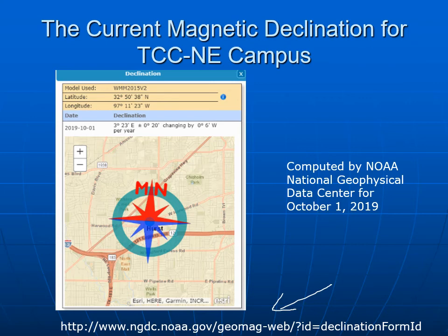It actually shifts a little bit every year, about 6 minutes westward every year. That means the compass is actually pointing a little bit to the east of due north, but every year that shifts a little bit, so the compasses are getting closer and closer to pointing north. Airports have to keep track of this because every now and then they have to renumber and rename the runways if this shifts too much. And that actually has happened.